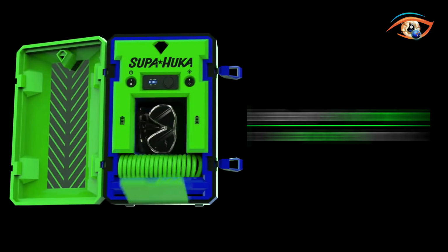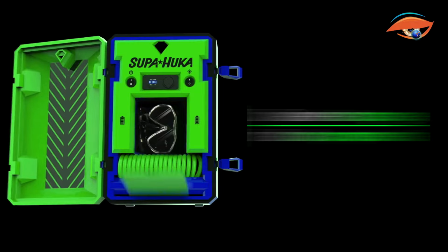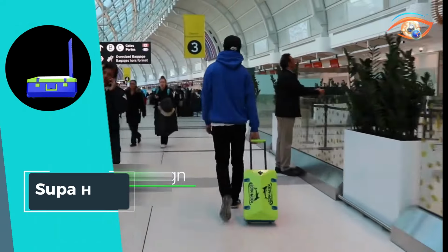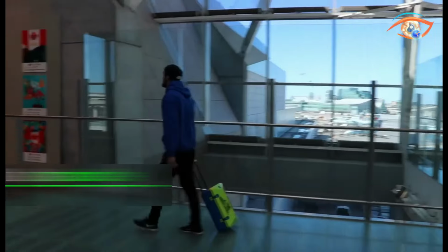With the added benefit of solar charging, the Supa Huka enables dives up to 30 feet deep, lasting up to 2 hours on a single charge. Embrace the freedom of exploration with this cutting-edge technology, where underwater adventures become more accessible, sustainable, and thrilling than ever before.